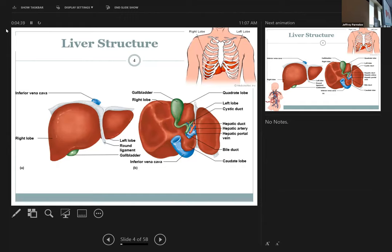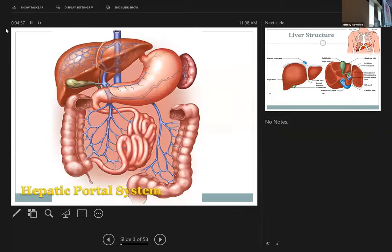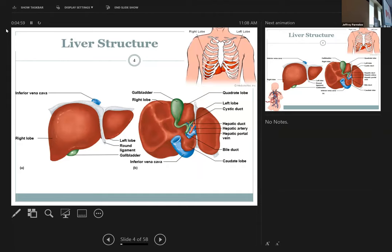Looking at the anatomy of the liver, if you take a fresh liver, which you can buy in a grocery store, it's bright red and kind of flimsy. It's got this membrane on it, but it's kind of flimsy. You guys get the picture. It's going to have blood vessels going through it, et cetera. But it has a big right lobe and a left lobe. So it's got a big right and left lobe.